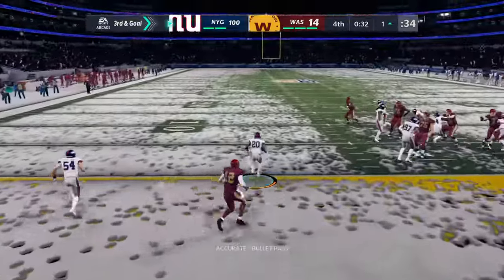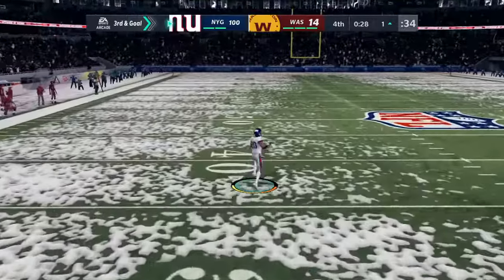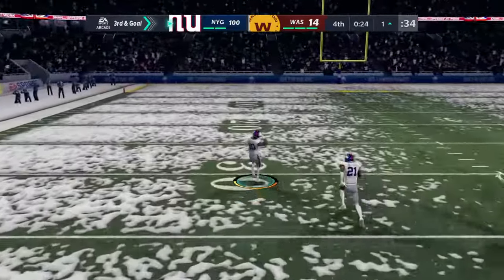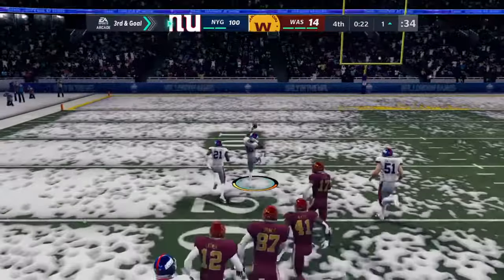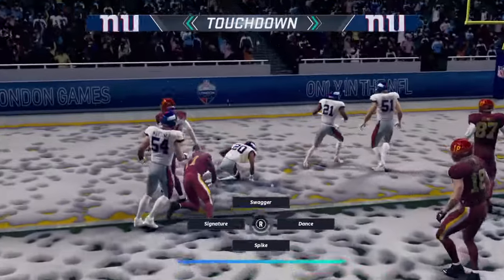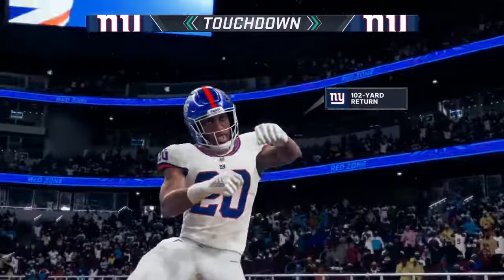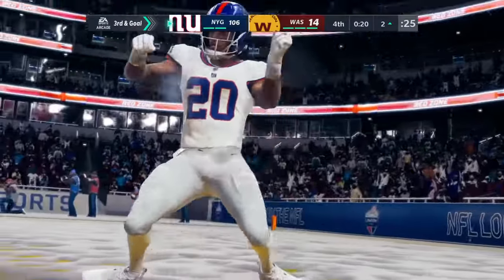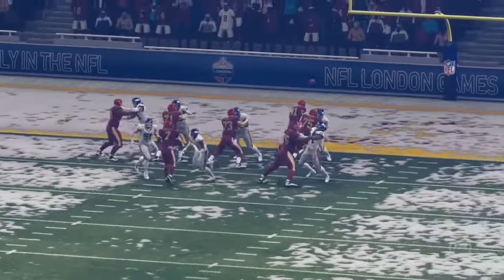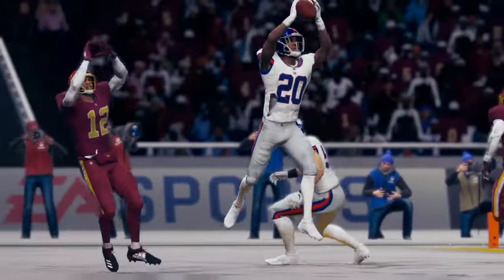And oh, it'll be intercepted. Picked by Julian Love. Oh, it don't matter. He's at the 50, the 40. He's at the 30. There it is. And he will score. Touchdown, Giants. So this defense doubling its pleasure there. Remember, they had the fumble return for a score earlier in the game, and now this time an interception return for another score.